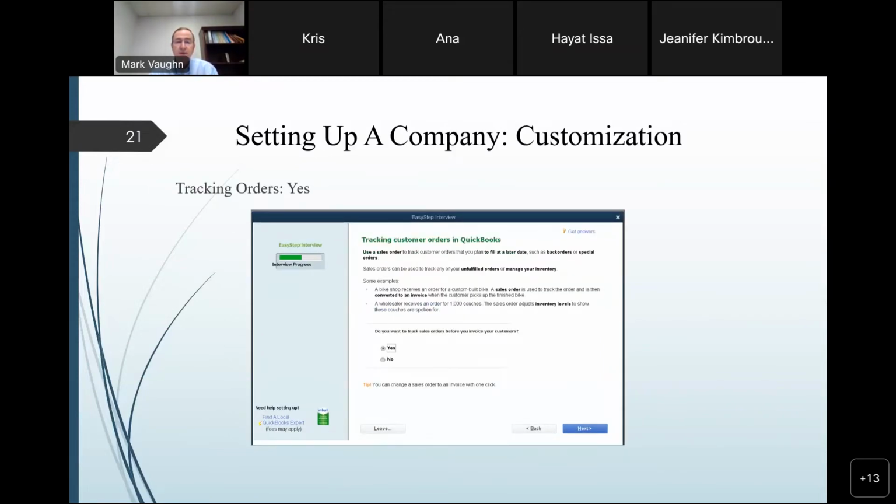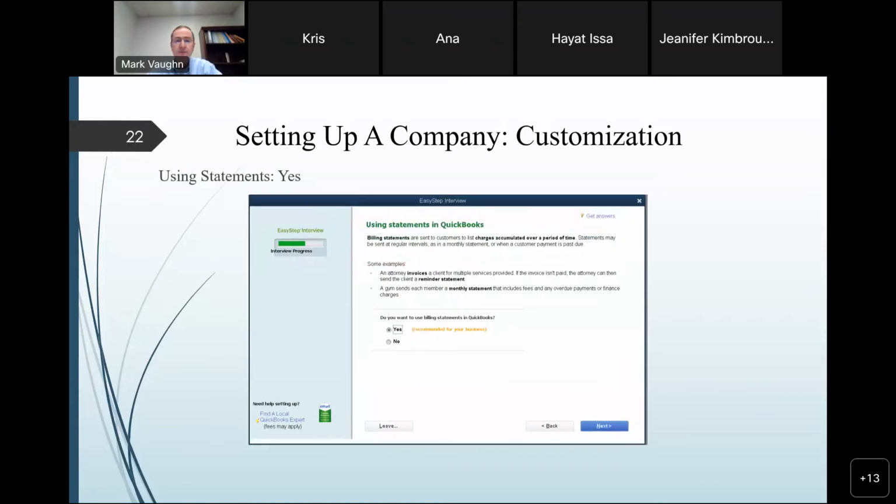You want to keep track of customer orders. Now again, this is a customer. A customer is somebody that's buying from you. A vendor is somebody from whom you buy. So if you want to keep track of customer orders, select yes. If you don't want to keep track of customer orders, select no. And we'll get more into that in some of the later workshops as far as what all those things mean.